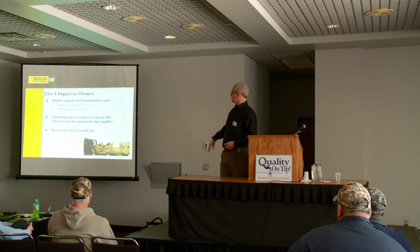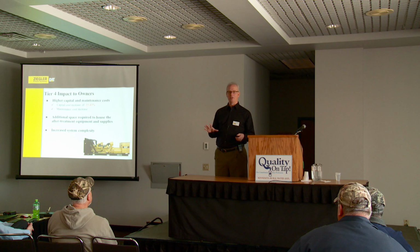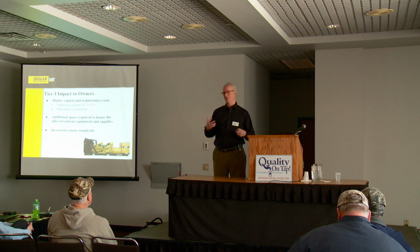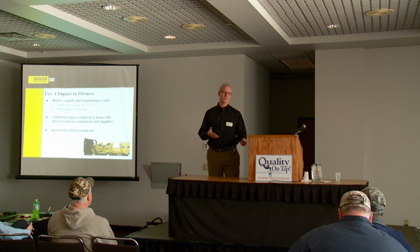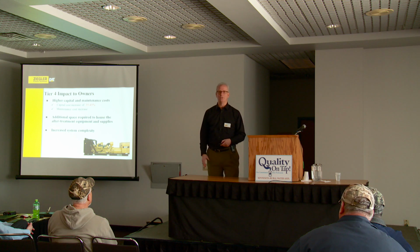Other impacts, again, there's more space required. Early on, maybe not too much space, but later on, when you have emission, if you have tanks with urea, stuff needs to be warm, you need to have another fluid, maintenance costs, complexity, just more stuff that has to be dealt with.